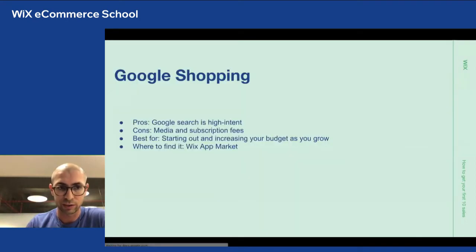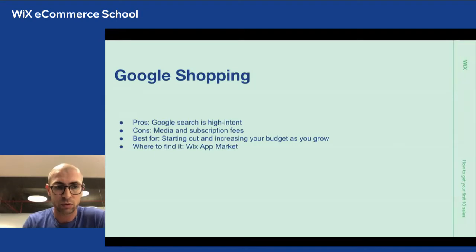A couple more screens. And just to sum up on Google Shopping, the nice thing about Google is that Google search is high intent, meaning that people who want to look for running shoes are actively searching for running shoes. And that's why it gets the higher conversion rates. The cons here again are the pricing. You have to pay for media, and in the higher tiers also for the subscription for AdScale. It's best for people who have never tried Google Shopping, so you can start out there.